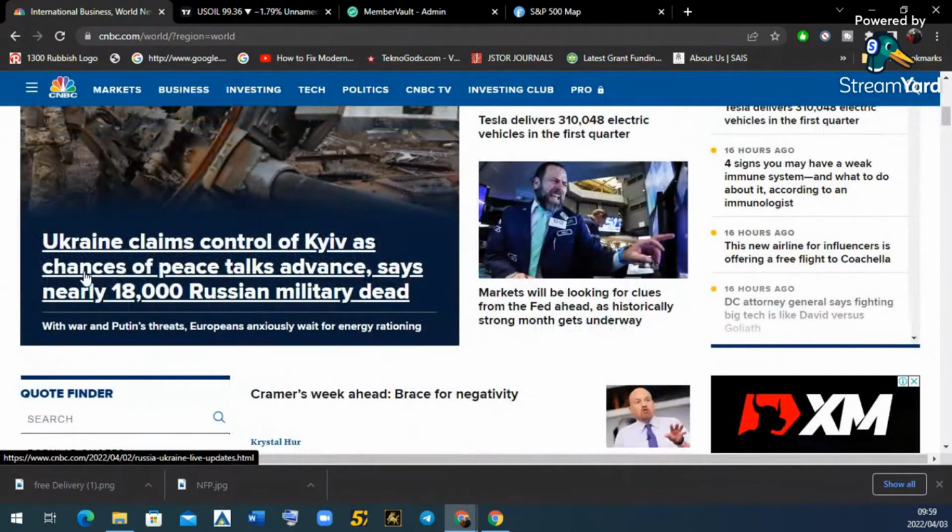So let's talk about the war. Ukraine claims control of Kyiv. Oh, really? As chances of peace talks advance. Remember, this is very good for the market. This is risk on. Slowly but surely, we're climbing out of risk off back to risk on, and it says nearly 18,000 Russian soldiers are dead.